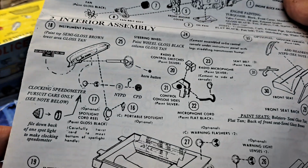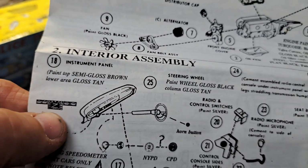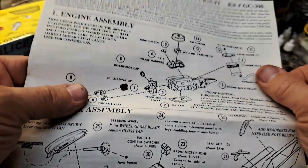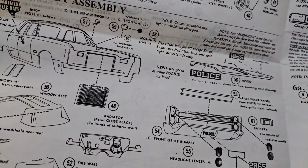And then they just give you painting techniques there. They've added the decal for the instrument cluster. Again, just added to the same drawing. And over here, again, same drawings, guys. They've just added different things.